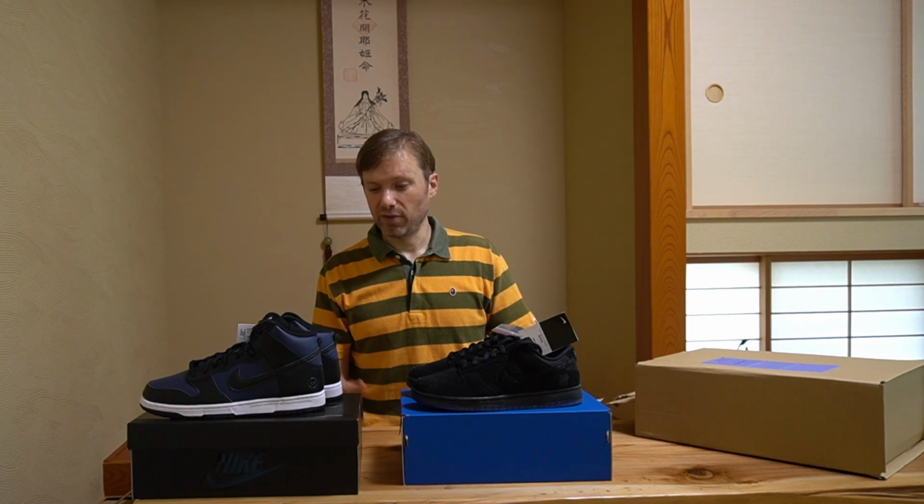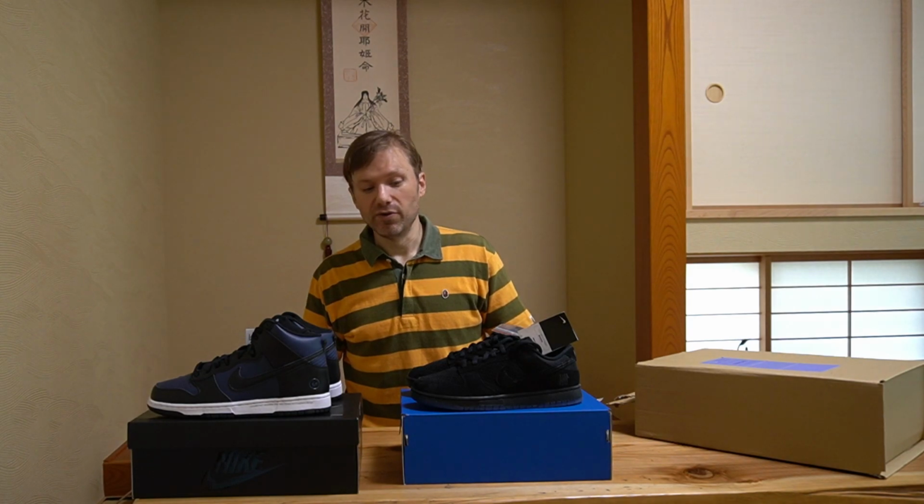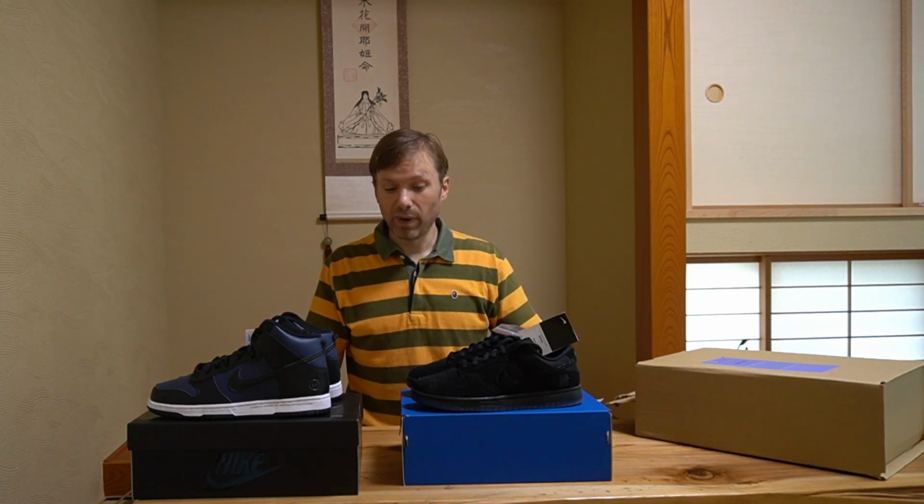Hopefully, you got some inspiration about these shoes, whether you want to buy a pair of these yourself. I do. If you like the colorway and the silhouette, I would have no trouble recommending either pair.